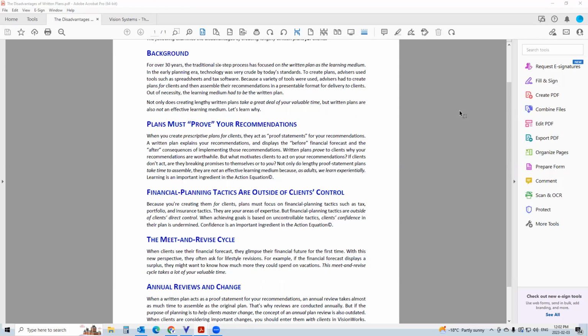And the first thing I want to talk about relative to what we'll discuss is that the emphasis in the industry has been on the written plan. And if we look back 30 years or so, technology was relatively crude. Plans were being built predominantly by spreadsheets, supplemented with tax software. So advisors would work away, use a variety of tools and then assemble everything into a nice presentable format. High quality paper, leather binder, let's sit down and go through the plan. And in many regards, that still is going on today, even though we're talking, literally 30 years later.